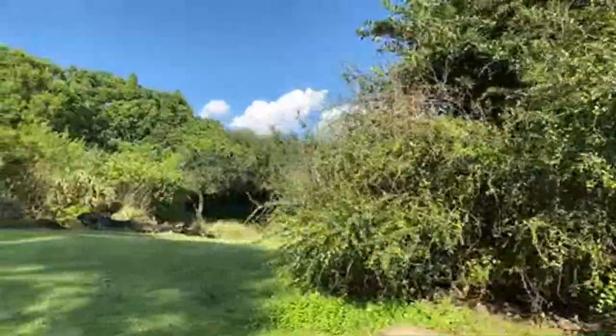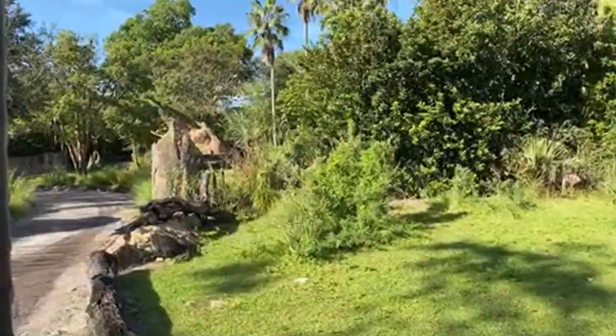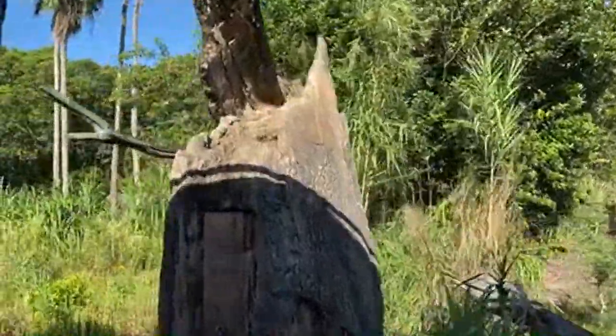However, headed away from the savannah for a bit, we're going to make our way out toward elephant country up ahead. Now here at the very edge of the savannah, on our right-hand side will be the edge of elephant country, and on our left will be Monkey Point.